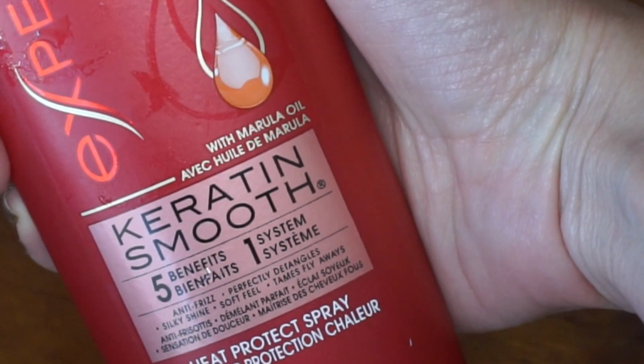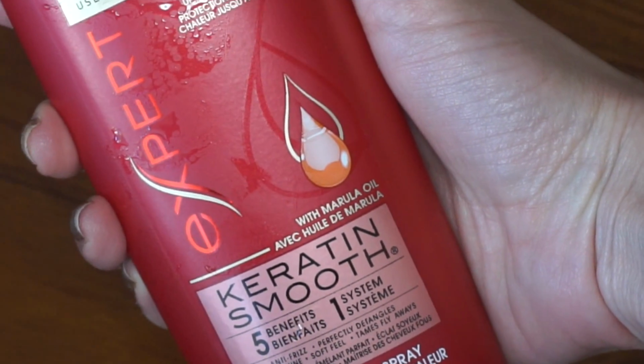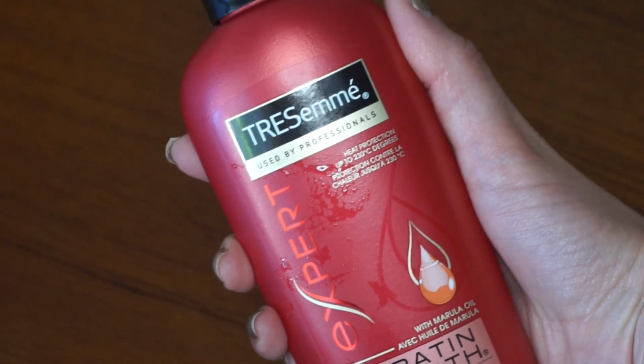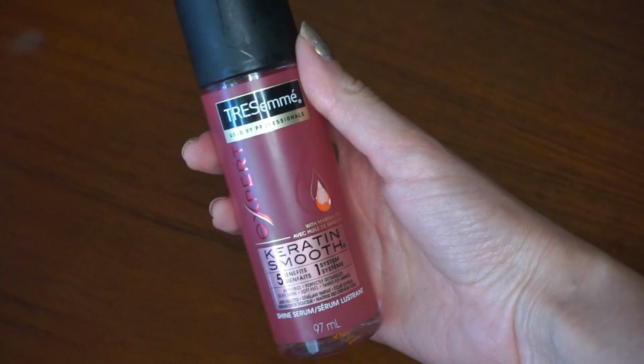So what I'm going to use today to style is the Tresemme Keratin Smooth Heat Protecting Spray. It's pretty important to use a heat protector spray when you're using any kind of heat on your hair, especially if you want to keep your hair from looking damaged. And then I'm also using the Tresemme Keratin Smooth Shine Serum. So this goes on right after to give a little bit of shine.